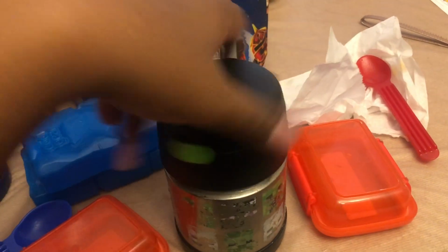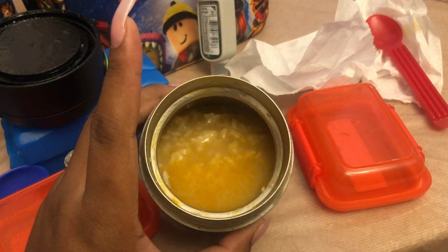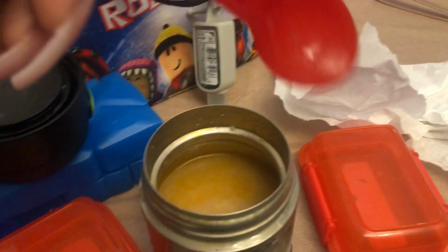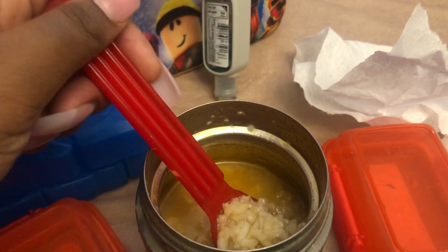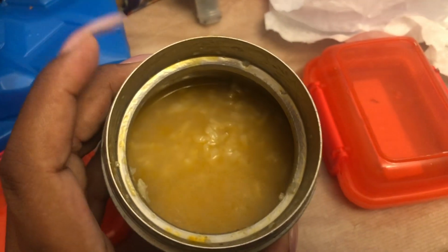Kaden ate all of his oranges. He drank all of his juice. He didn't eat though. Again, I don't know why it's watery. I don't know what's going on. He told me he didn't eat because it was too hot. It looks like soup. Y'all saw it this morning, right? It was definitely thick. He said it was too hot.